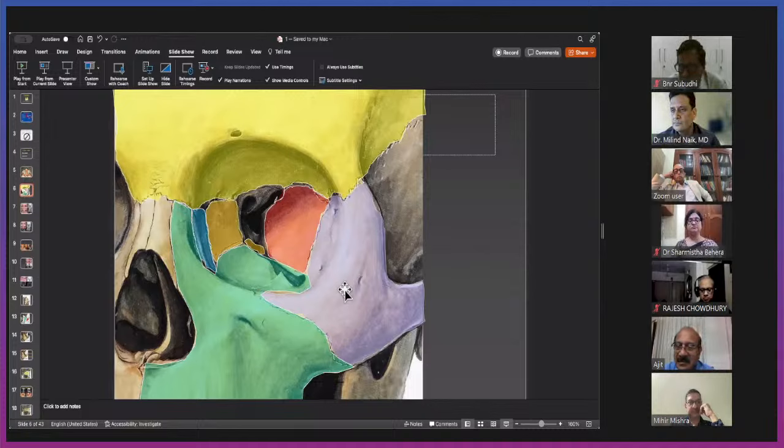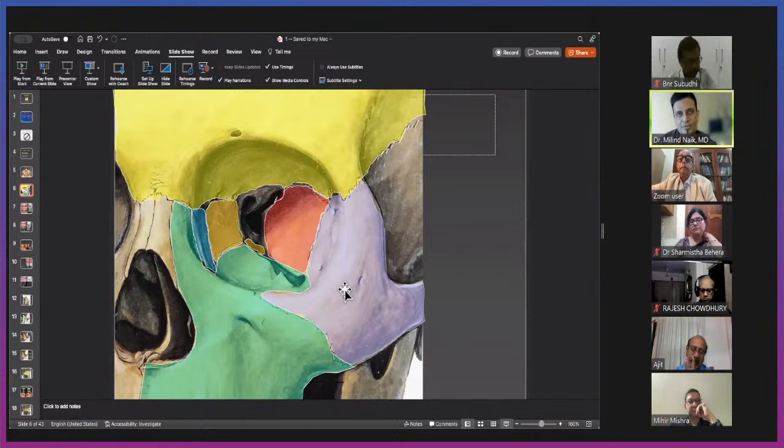What are all the structures attached to the Whitnall's tubercle? It is the suspensory ligament of Lockwood, the lateral canthal tendon, and the lateral horn of the levator aponeurosis. And there's one more, ma'am. Lateral palpebral ligament. That's it, or no? Lateral canthal ligament. Also, the capsulopalpebral fascia, the lateral condensation.